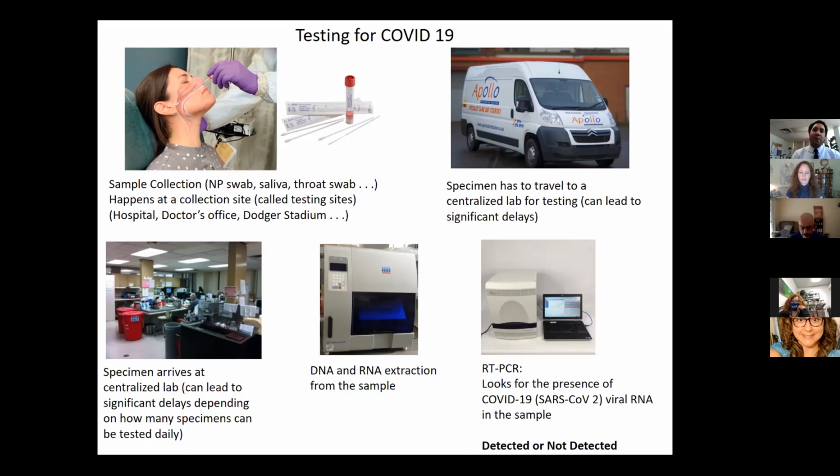We get everything back within 24 hours. So that's another reason why delay can occur. And remember, we haven't even started testing yet. So now, once the testing process begins, it's really a 2-step process.